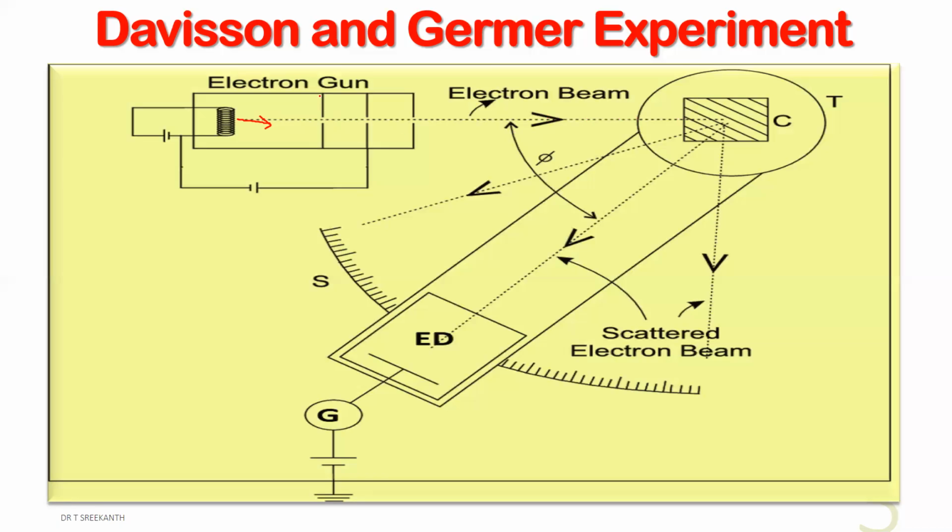Therefore, in front of the electron gun, we have slits. Three slits are there, connected to the positive terminal of the battery. The significance of these slits is that they accelerate the electrons towards the target material. When the electrons propagate through the slits, we get a fine beam of electrons outside the slits. This fine beam of electrons now interacts with the target material, and it is called the primary electrons.